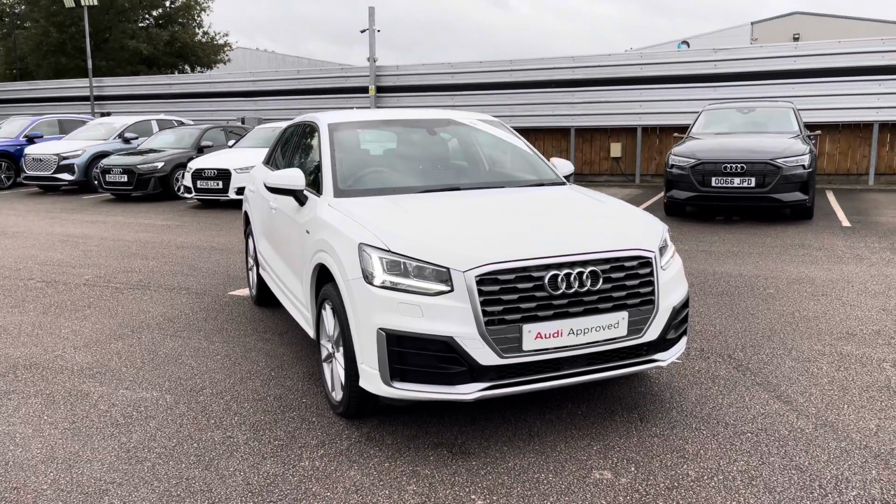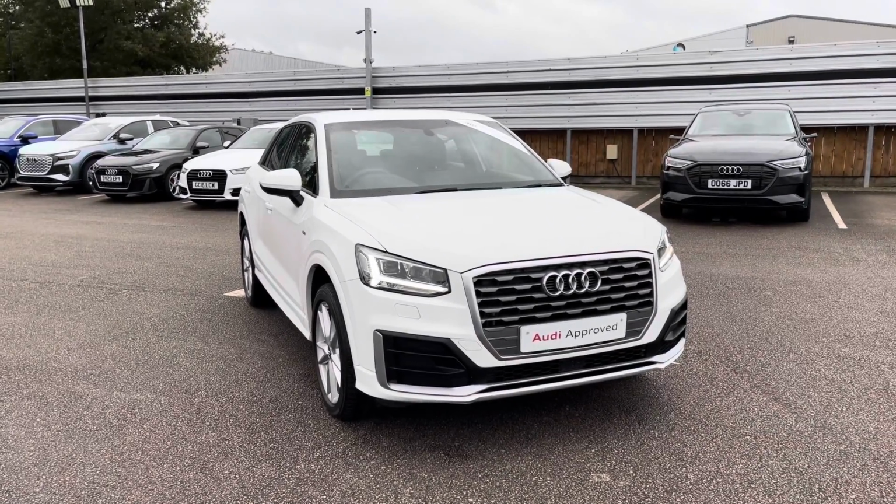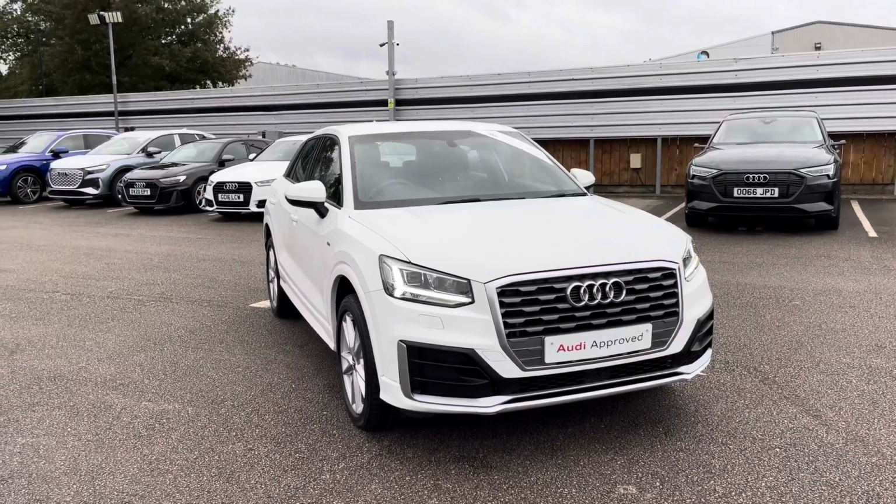Here we've got an approved used Audi Q2 S-Line 1.4 TFSI finished in a gorgeous glacier white.